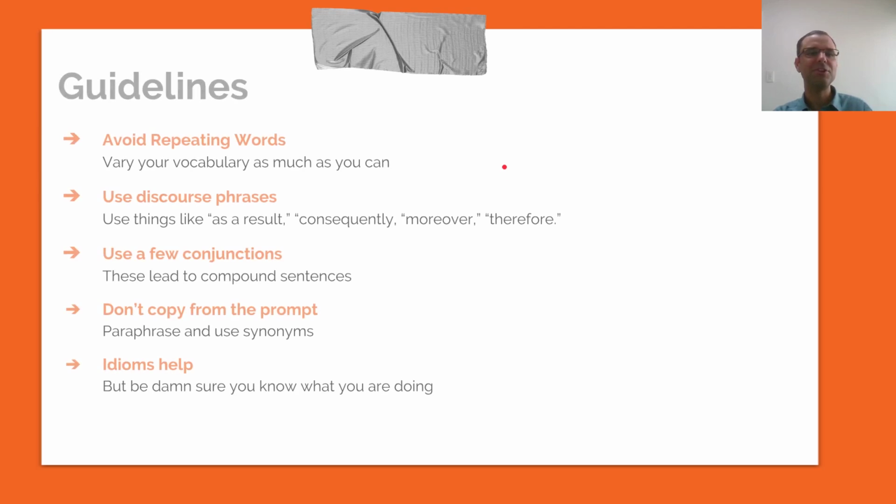All right. So again, a few guidelines for answering these questions. Avoid repeating words. Try to vary your vocabulary as much as you can. As I said, use discourse phrases: as a result, consequently, moreover, therefore. Use a few conjunctions to create compound sentences. Don't copy from the prompt.